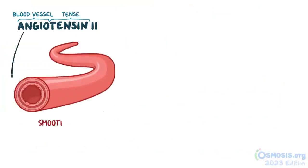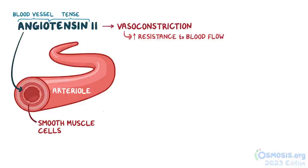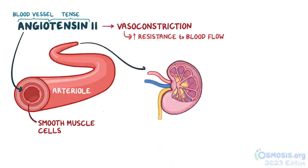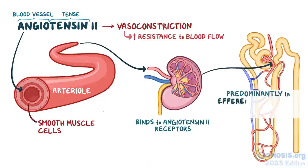Angio means blood vessel, and tensin means making everything more tense. So angiotensin 2 goes to the smooth muscles lining arterioles all over the body that contain the angiotensin 2 receptor, and causes them to tense up or contract, which leads to vasoconstriction of those blood vessels, and increases resistance to blood flow. So angiotensin 2 travels through the blood, and when it reaches the kidneys, it binds to angiotensin 2 receptors predominantly located along the efferent arterioles. Therefore, the efferent arterioles are much more responsive to angiotensin 2 than the afferent arterioles.